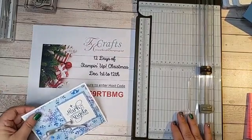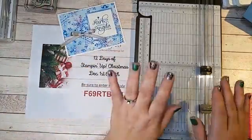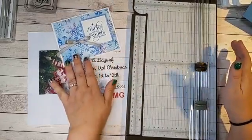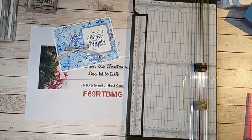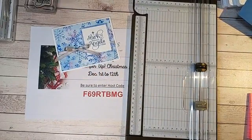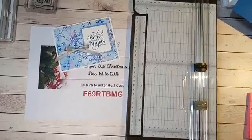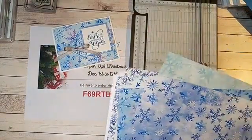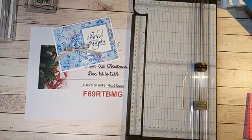We're going to go ahead and just use our paper trimmer today to make some cards. So you can see I've got one here. Let me show you this paper. It is gorgeous. So if you have not had a chance to look through our holiday catalog, I suggest you ask me and get a hold of one.